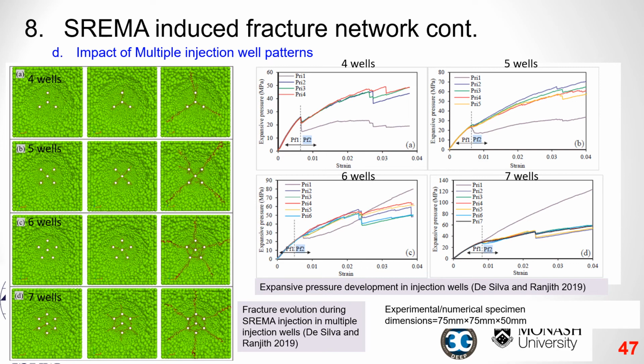With an increasing number of injection wells surrounding the central well, the fracture connectivity between wells was found to decrease, and consequently, a diminishing return of fracture density was observed due to large compressive stress fields being developed between wells, which limits fracture growth.